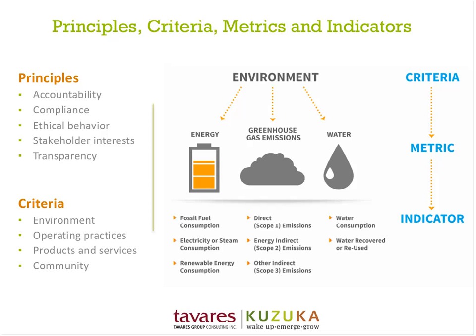It's kind of difficult to implement a sustainability initiative that's just for the environment, or operating practices, because each of these criteria contain so many different aspects or metrics that can be considered. The metrics are the actual sustainability variables that are relevant to an organization. Now, the way to identify metrics is by using a risk-based approach that considers stakeholder priorities and benchmarking against competitors or industry averages and such.